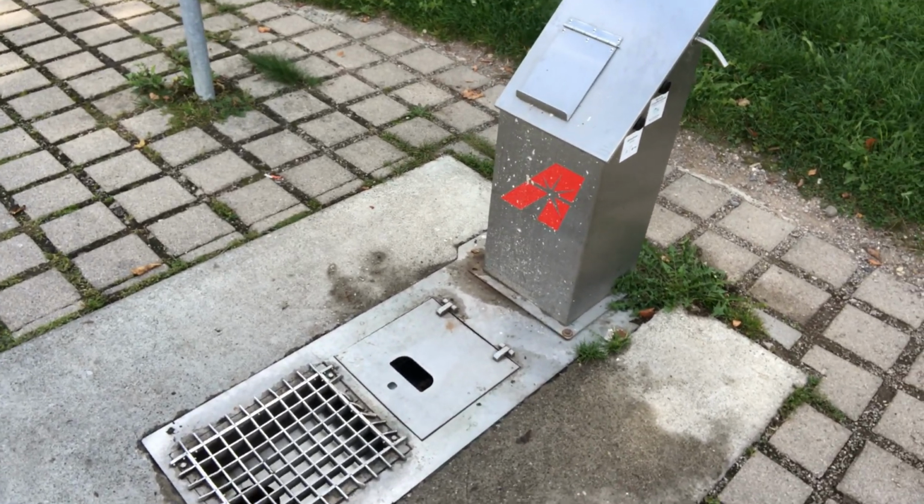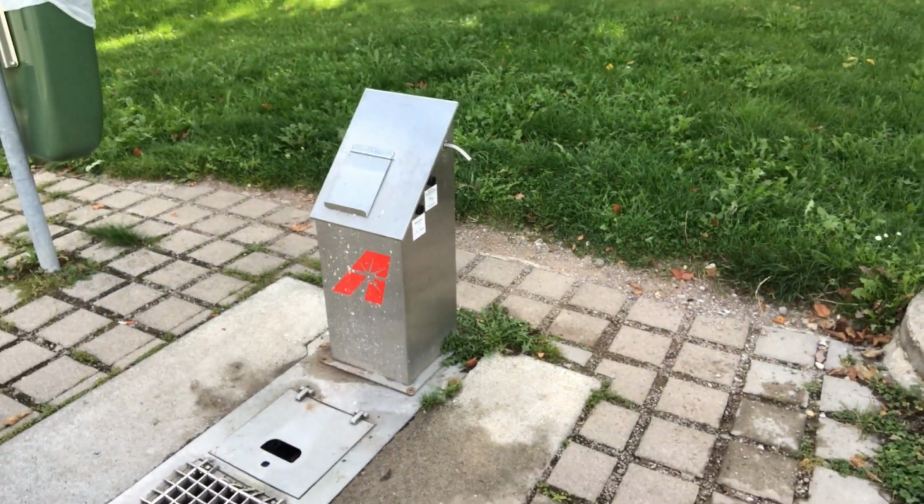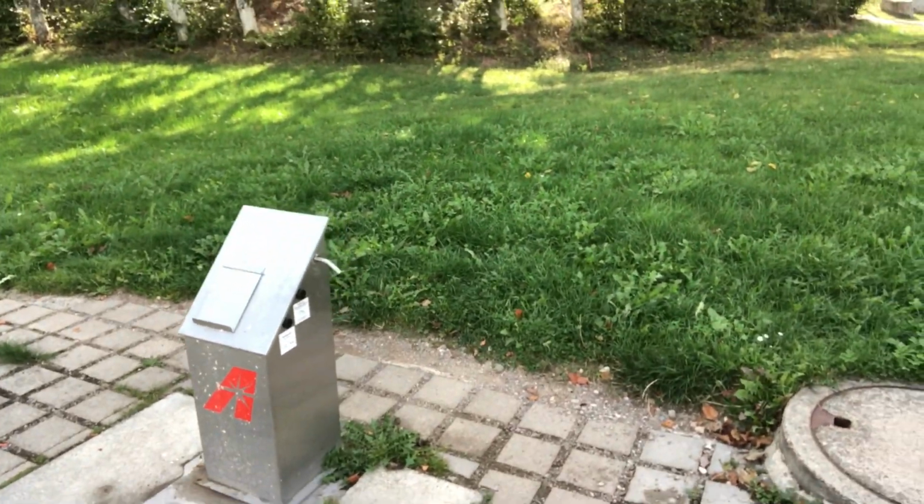Someone's left a little parcel there. Ooh, okay. All part and parcel, pardon the pun, of what we have to see in motorhome world, reality check.